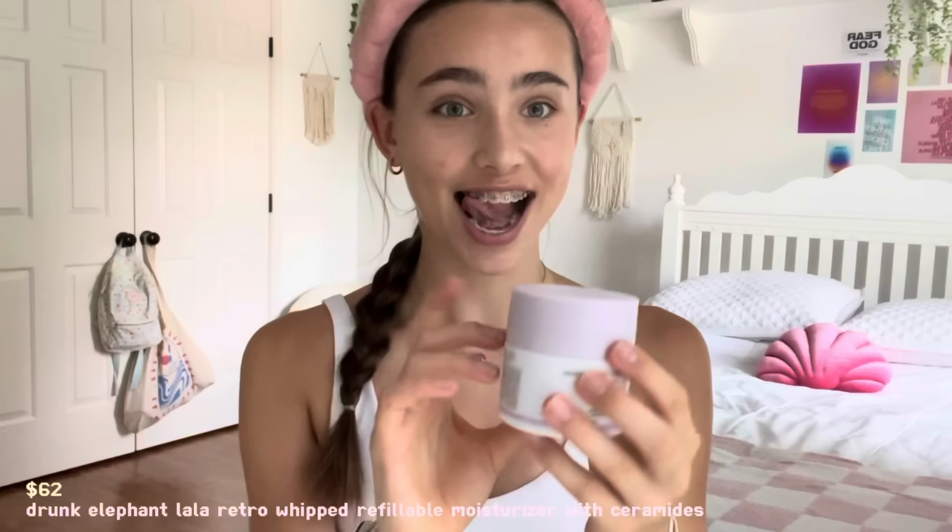The next product on my agenda is gonna be moisturizer, and I have to go with the most TikTok viral moisturizer I've ever seen. Here she is. This is my holy grail moisturizer. I've been using this product since October of last year, and when I tell you, my skin has never felt more hydrated. However, that being said, this is a very pricey moisturizer. This is why it goes viral.